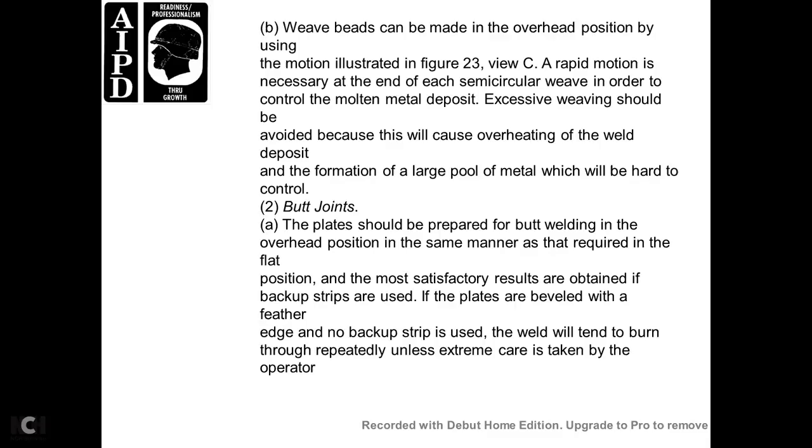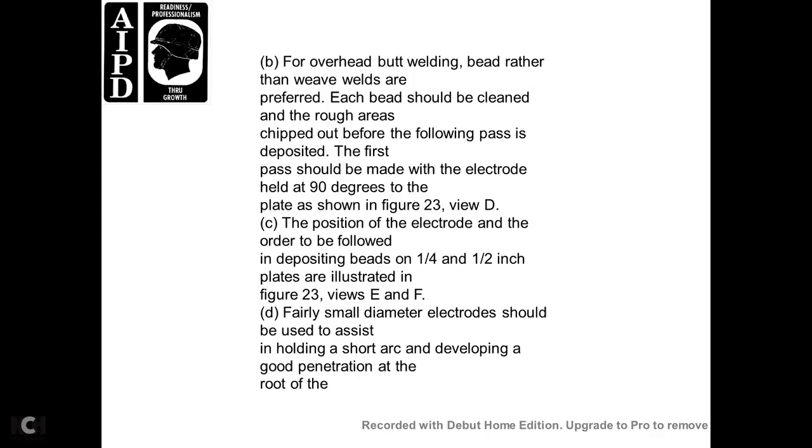Butt joints. These plates should be prepared for butt welding in the overhead position in the same manner as is required for the flat position. The most satisfactory results are obtained with a backup strip. If the plates are beveled with a feathered edge but no backup strip is used, the weld will tend to burn through unless extreme care is taken by the operator.